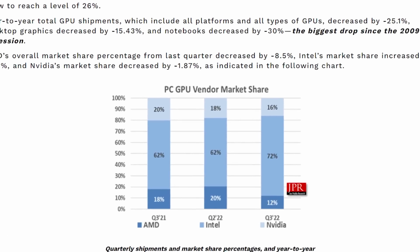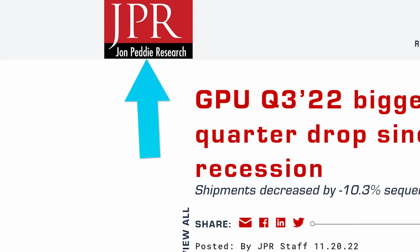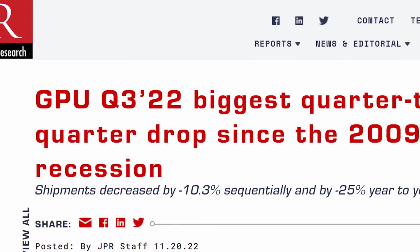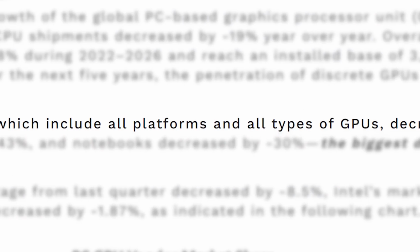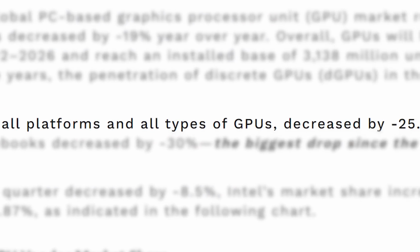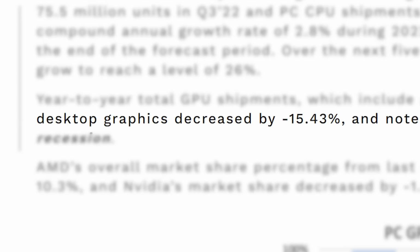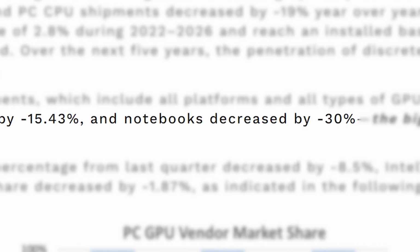To make matters much worse, Q3 analysis from Jon Peddie Research has shown the biggest GPU market drop since the 2009 recession. We're talking GPU shipments fell by a whopping 25.1% year over year, with desktop graphics dropping 15.43% and notebooks by an unreal 30%.